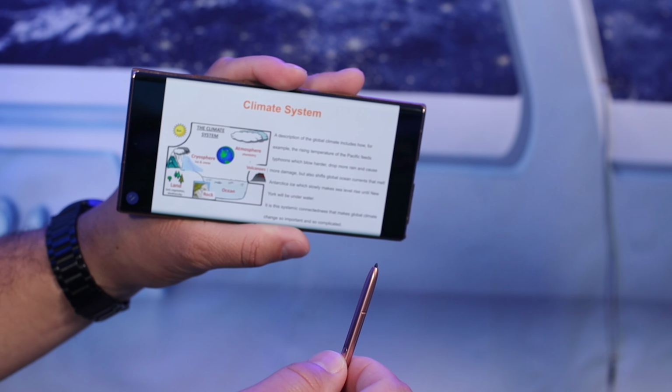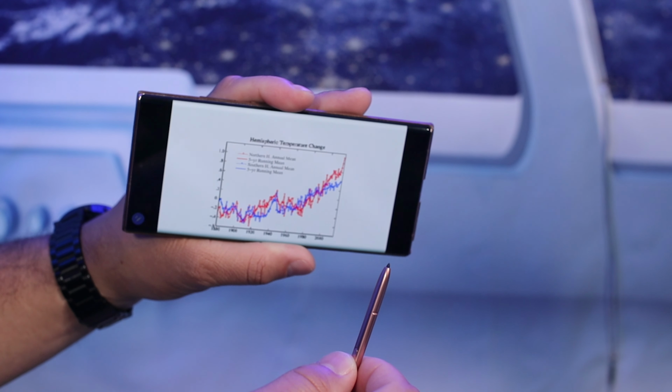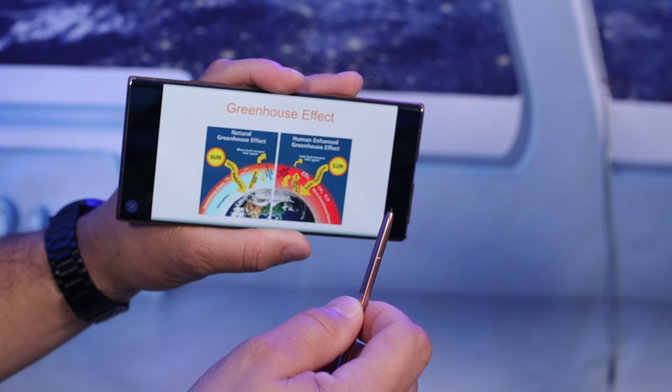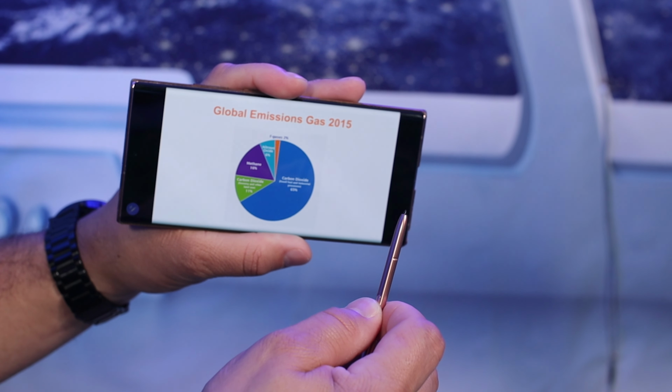I've used this feature a lot in my business vendor meetings, connecting my device, and as I'm giving my meeting, I'm using the S Pen, going to the next slide, going to the next slide, not even interacting with the phone itself, just using the S Pen to do that.